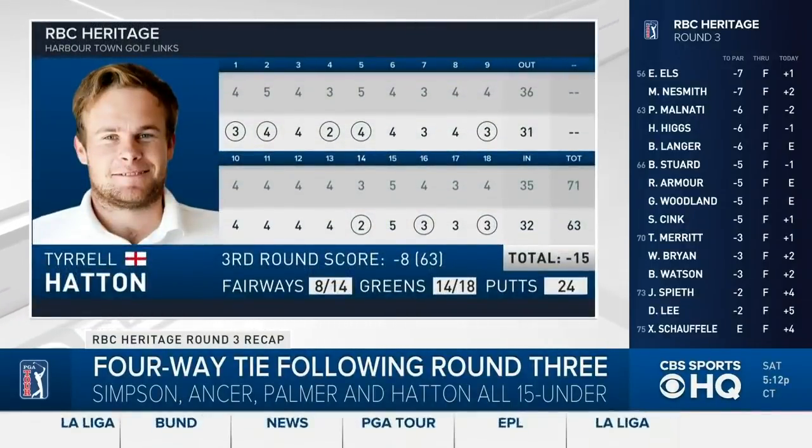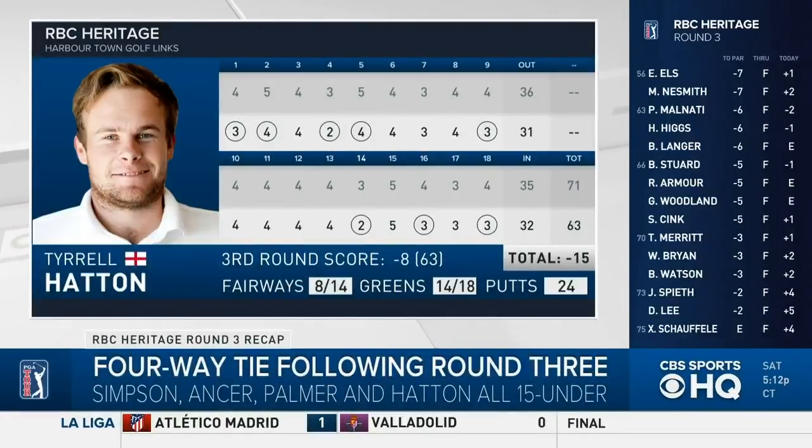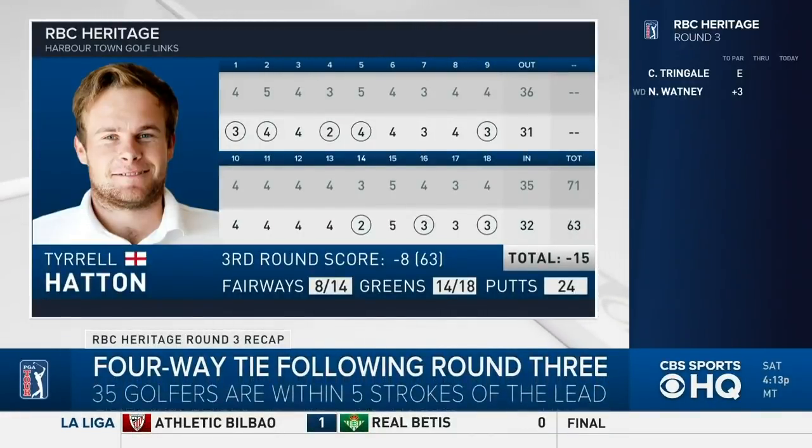I think he is going to be one of the most compelling narratives on Sunday. And if it goes bad, we've seen Tyrrell Hatton in the past. He doesn't always handle it great if it starts going south. So I'm really watching him to see how he starts out and how he finishes on Sunday.